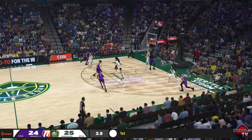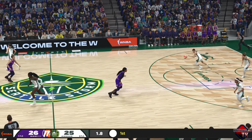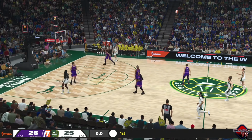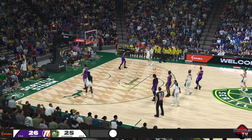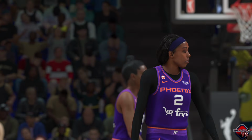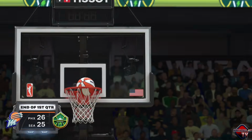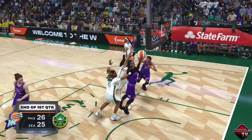Down low, Copper. Laid in with a nice touch off the glass. The defenders didn't really even get a sniff of her on that move to the iron. And that concludes a back-and-forth, high-scoring first quarter of play. Mercury out in front. They're up by 1. And the second quarter is on the way when we return.